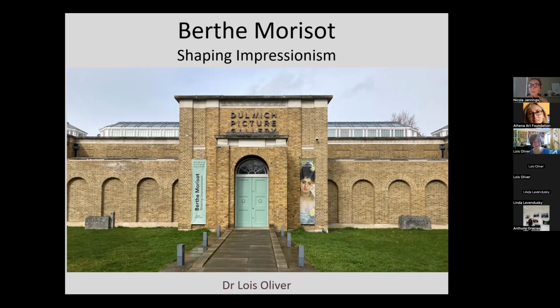Gosh, that's amazing. I went to see the exhibition, as you know, and I was totally blown away by it. I had no idea that she had that interest in 18th century art. And I think it was a completely brilliant idea to put her together with the Dulwich collection.